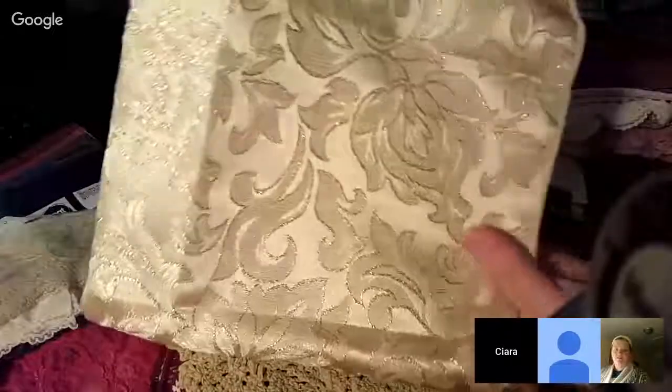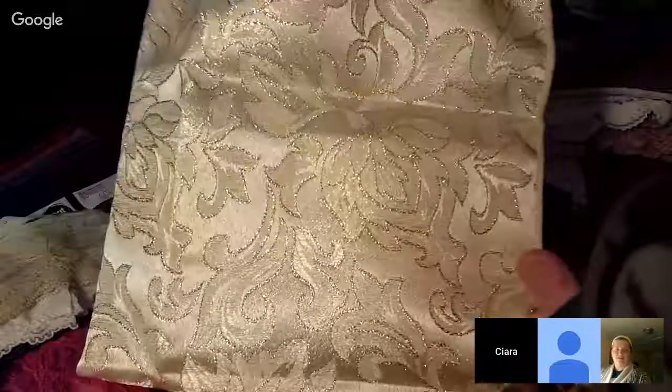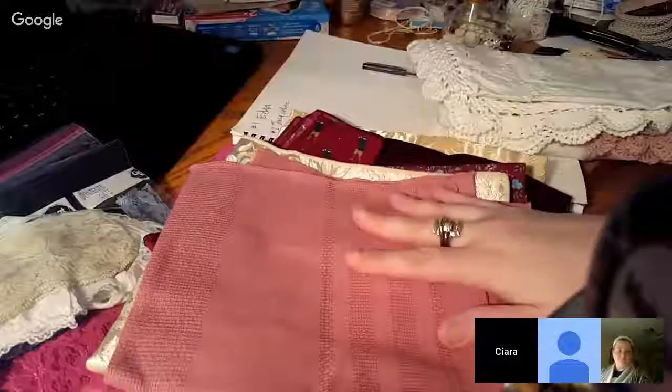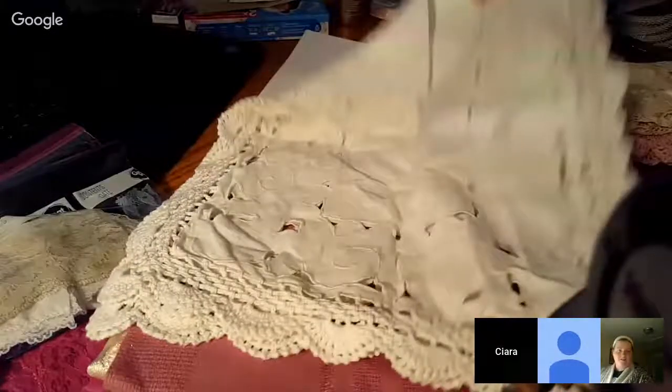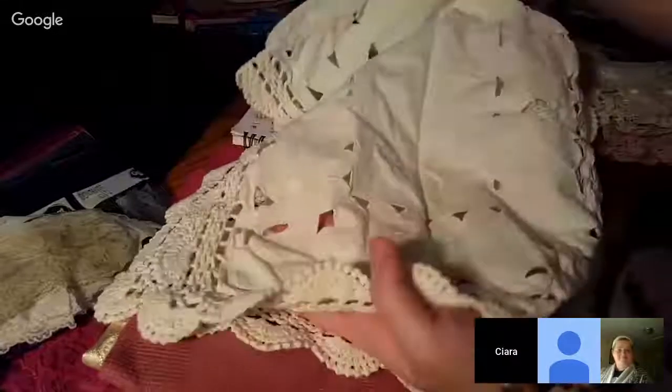And look at how beautiful this piece of linen is. Oh, that's just gorgeous. It's just stunning. I love it. I love the embroidery on it. And then there's this vintage rose color. And then there's this table runner, which has all the crochet work plus the cut work lace. So it's just beautiful. Absolutely gorgeous.